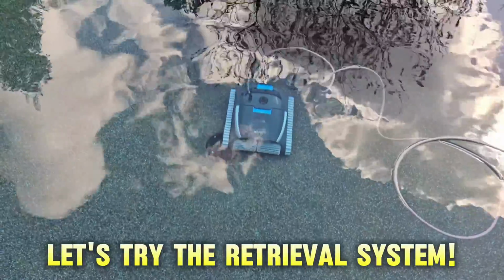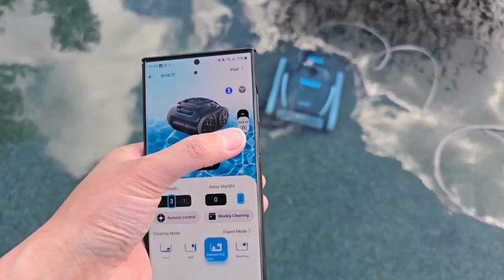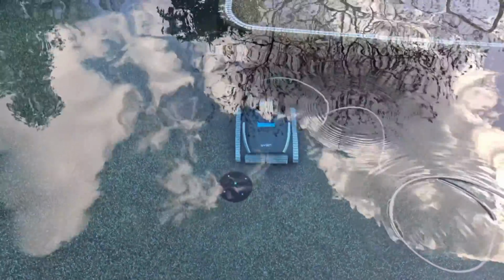So I stopped the Wybot L1 here. I just want to show you the app here and the easy retrieval process. Let me go ahead and slide this up. And I'm telling it now to get out of the pool. So basically it'll climb up the nearest wall. So it's going straight up right now.